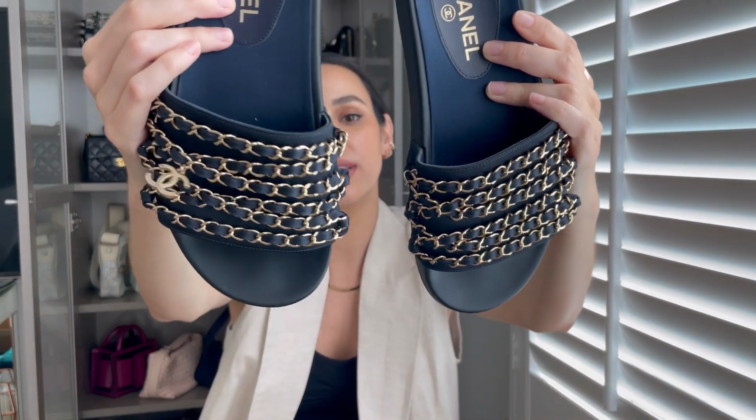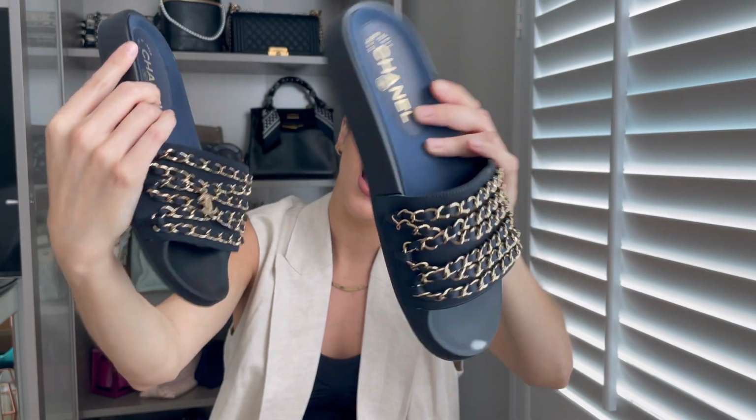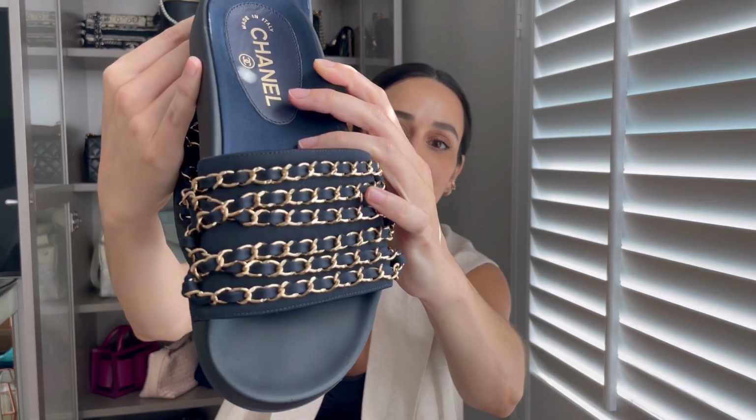And so I bought them, and while I was waiting for them to come, I thought to myself, why were they a little bit less expensive than some of the other ones? It wasn't a crazy difference, but it's $150 to $200 different than some of the other ones on their site. So I looked at some of the other ones, and then I was like, wait a second. I went back to the pictures of the ones that I purchased, and if I look up close, this one has the CC charm, and this one, you can see where the loop is, and it is missing.